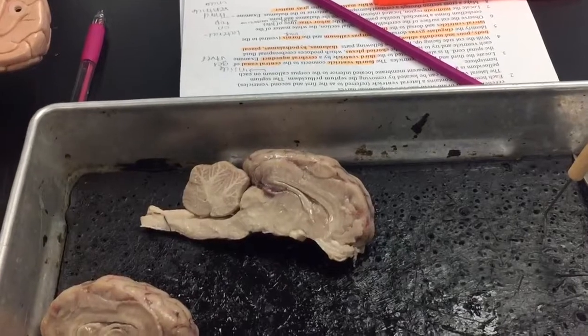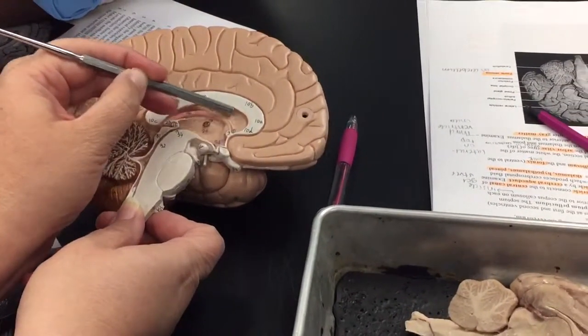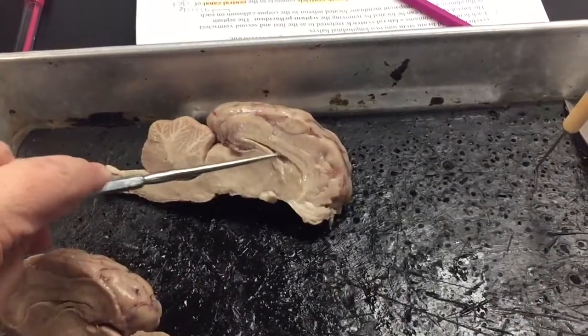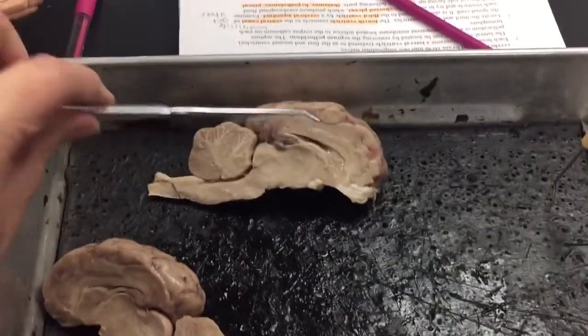Okay, and those two things together make up the roof and the floor of the lateral ventricle, which is this space right here. Okay, and see how you can see on here that it is actually a space. There's an opening there. Okay.